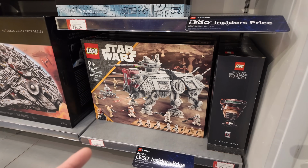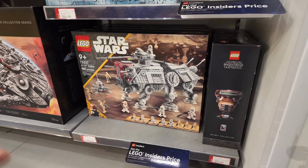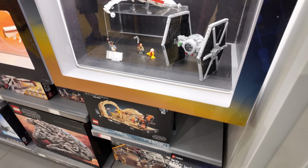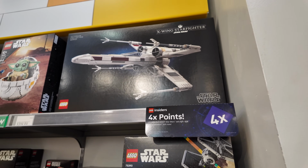But maybe it's just more impressive in the store. So the ATT is on sale for $153 from $180. Honestly, not the biggest discount on that. Got the Boosh helmet, which has been on sale forever. The diorama. And then there's the other quad point sets up here, which is the UCS X-Wing.